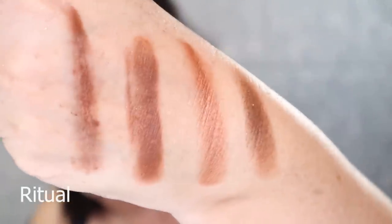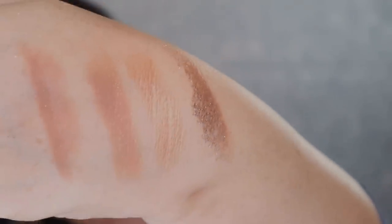Here are the swatches for morning, and here are the swatches for ritual, the swatches for story, the swatches for soothe, here are the swatches for aura, and here are the swatches for poet.